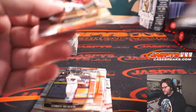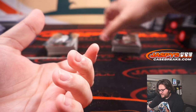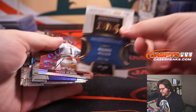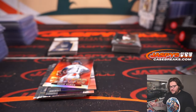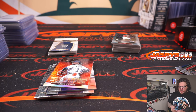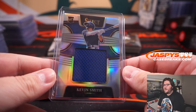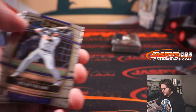Pretty crazy. All right, here's box 11, second to last box here, good luck. Kevin Smith. Patch for the Toronto Blue Jays. Blue Jays edition. I think he's on the White Sox now. Traded for Zach Collins straight up. But this one, Toronto, Mark Bissett. 95 out of 250 on the big blue patch. Silver and Fuego, Ozzie Albies, non-number.